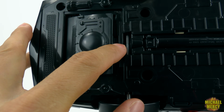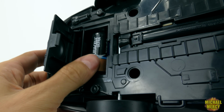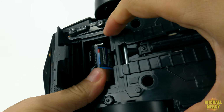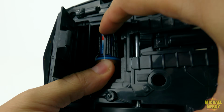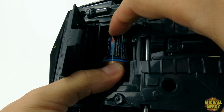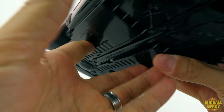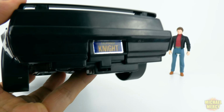You just need to stick something in there in order to pry that open, and you get one big C battery in there. I'm not sure how much juice is left on this one because I did put this battery in here years ago when I first got this thing. Should be enough juice in it, and that lets you make KITT talk.